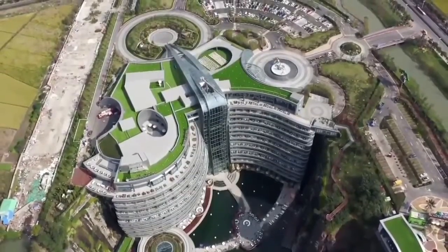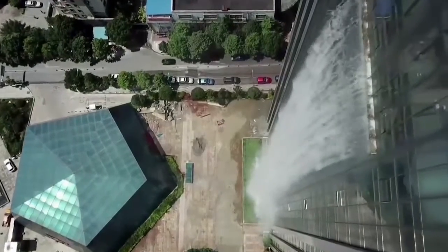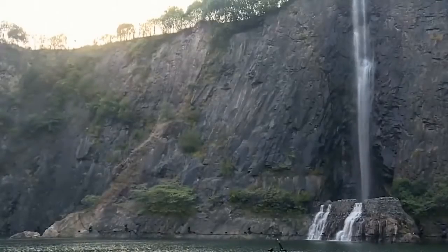The building is 15 kilometers from the center of Shanghai. There are only two floors above ground level. The rest of the building is located at a depth of 88 meters.